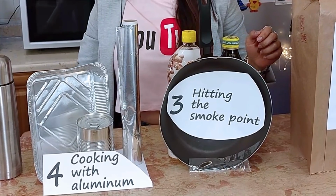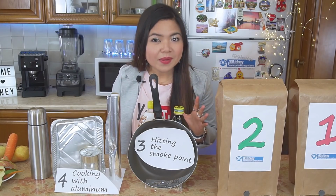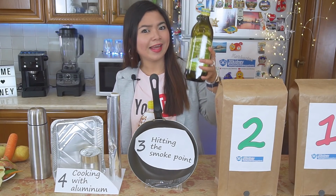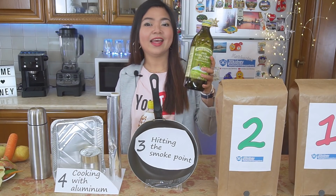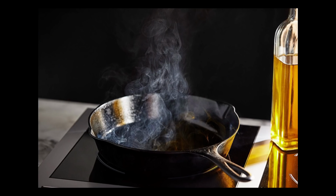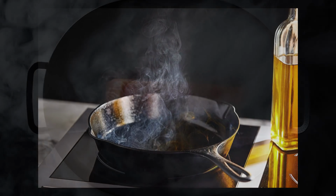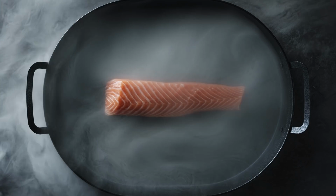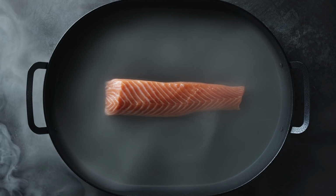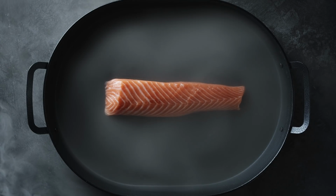Heating the smoke point of oils. But wait, wasn't olive oil healthy? Yes, but not if you cook with it. All fats, including the oils you typically use in the kitchen, have a smoke point. If you hit the smoke point, several bad things are going to happen.